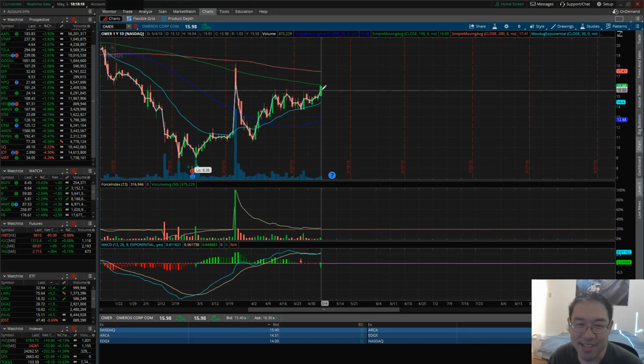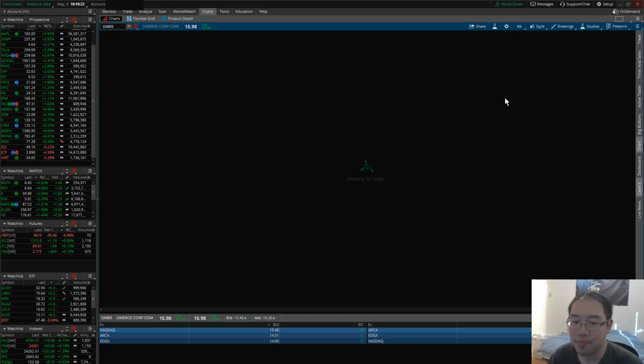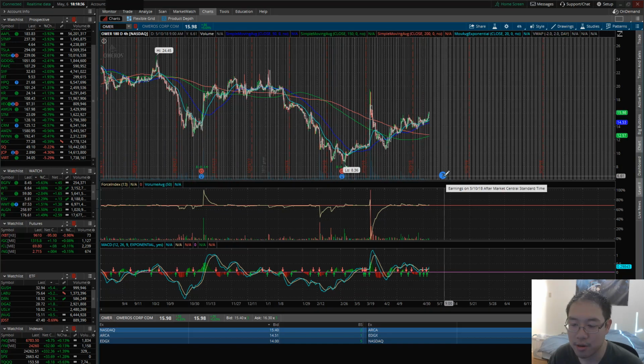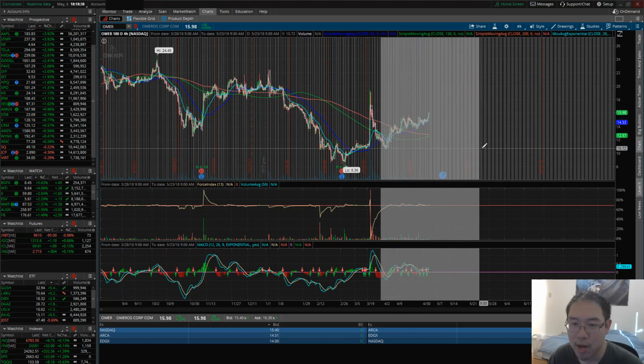What is the volume on this little guy? 800. Okay, it's not bad. So I like this pattern, but look at this catalyst, right? It surged all the way up and then we plummeted all the way back. There's some sort of catalyst or manipulation right here. But I do like this uptrend pattern. Just note that there are earnings coming up in 4 days.